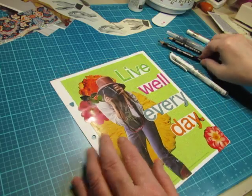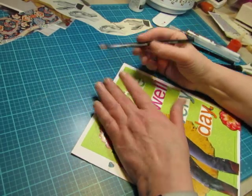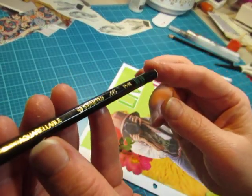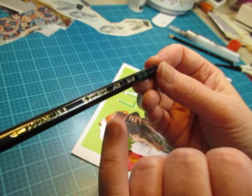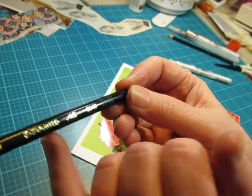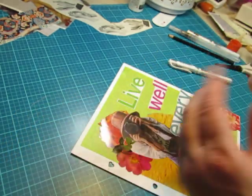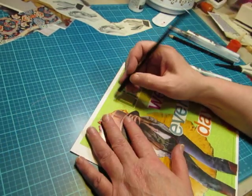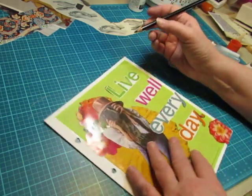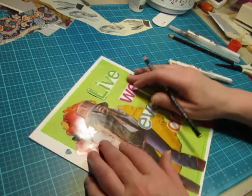If we have time, I am going to outline the letters with my Stabilo All pencil. I'll show it to you again. I think I show it to you every time. I get mine from Amazon. It's the only place I could find them. It's a water-soluble pencil, and I believe it only comes in black. It might come in white, but it doesn't come in other colors, at least not that I have found.